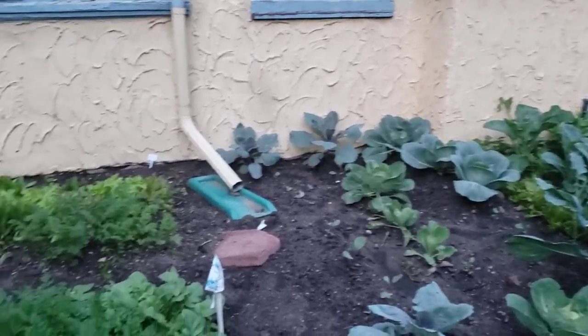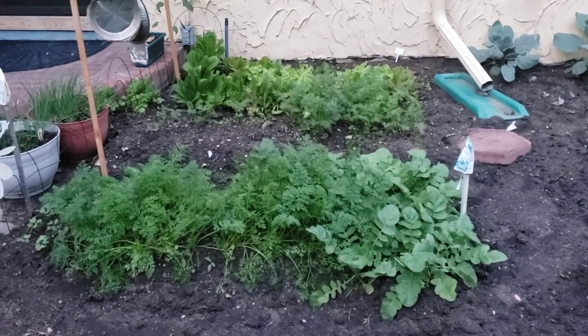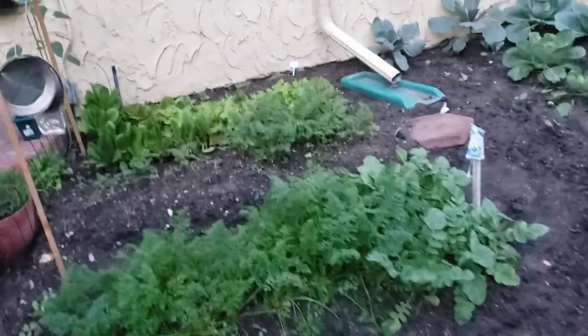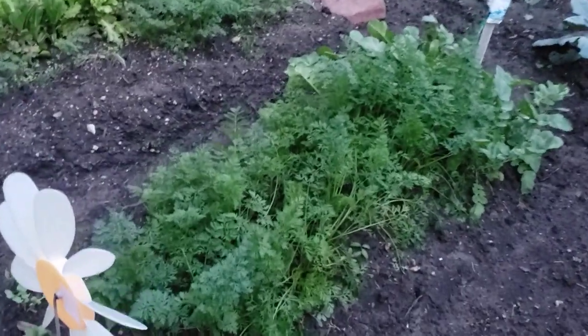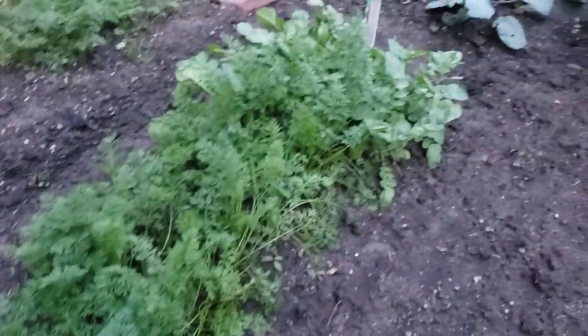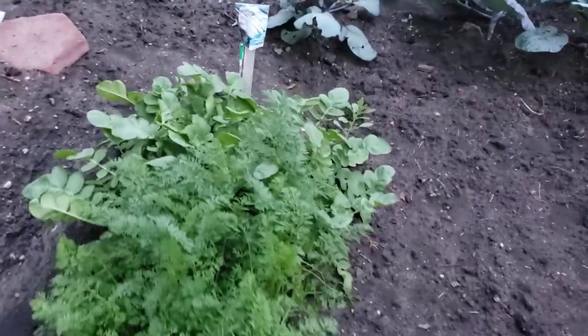And we've just got an amazing amount of growth in such a very short amount of time. I was so worried about this garden, and it really has started picking up in just the last few days. We've got our carrots here getting really huge now that they don't have the potatoes in the way. Yeah, they're getting more light. So are the daikon radishes that are in the back.